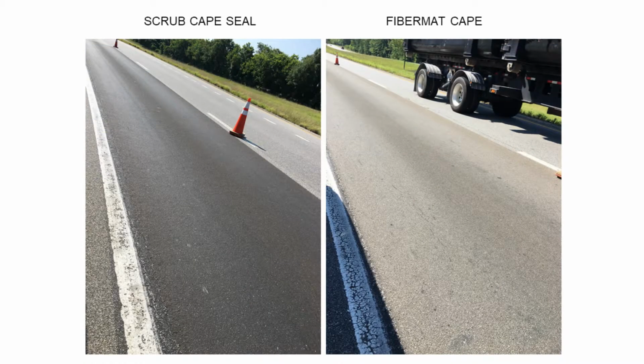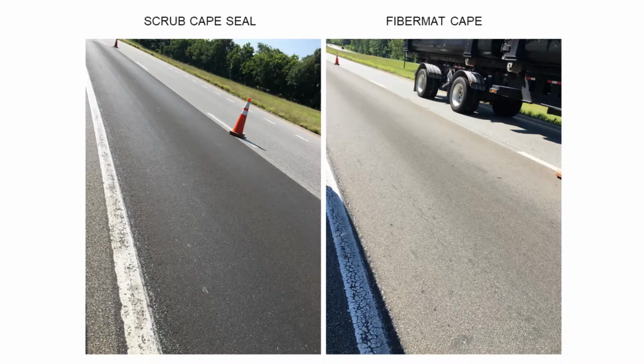And the Cape Seals as well, they're performing very well. So they do have some cracking, as you can see there, or maybe not, but it's there. Very fine cracks in the wheel paths especially. But the scrub Cape Seal has been a very good option. I like it a lot in the low traffic setting, and it seems to be doing very well here. Also, fiber mat has helped a lot as well.